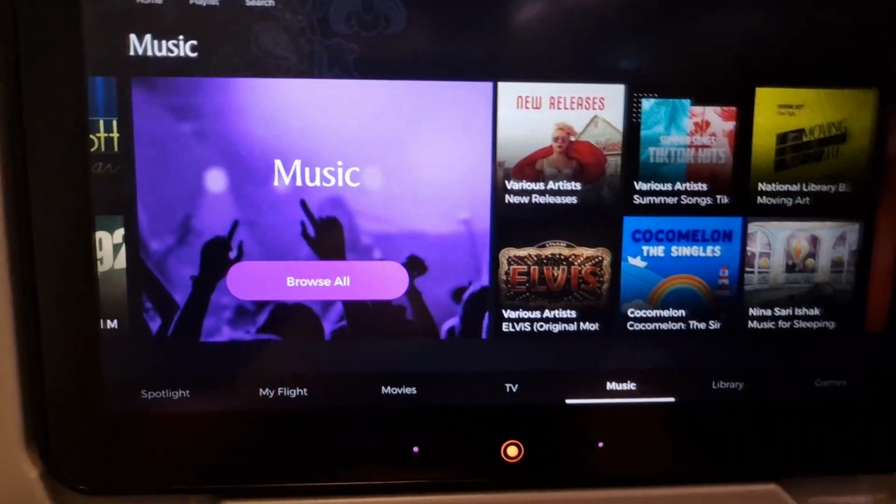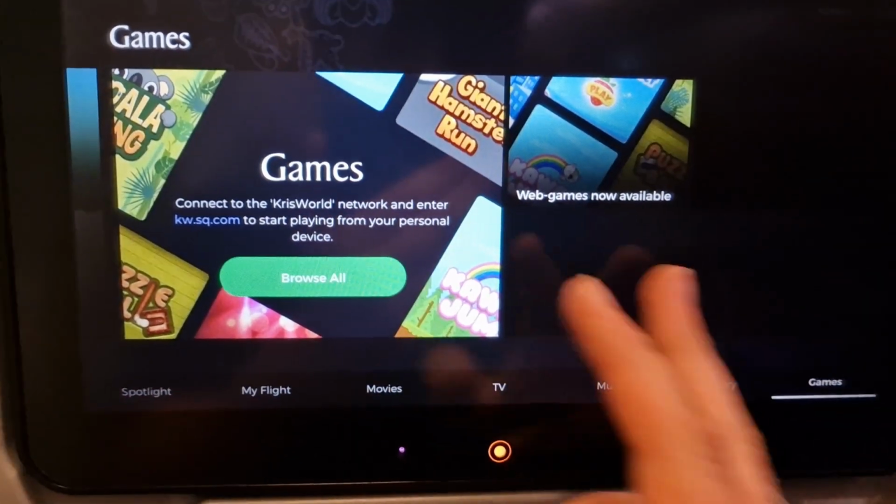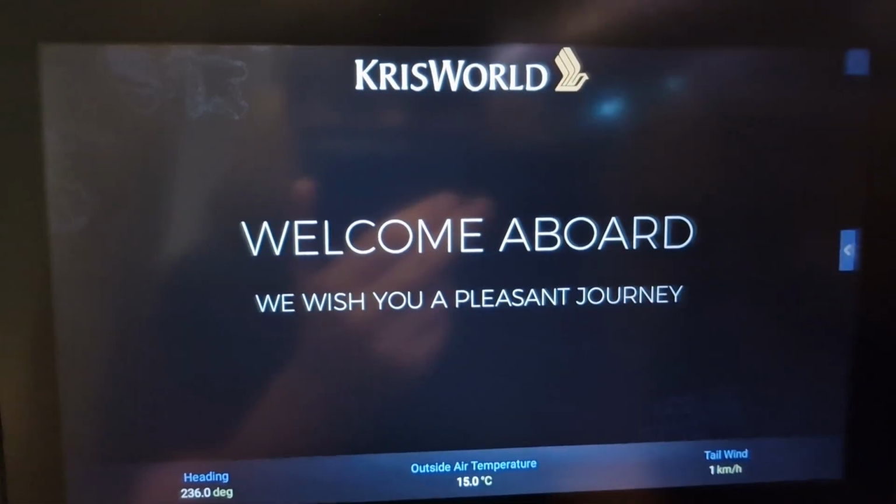The seat features a fantastic IFE which contains lots of movies, TV, music and games, as well as my favourite part, the in-flight map.